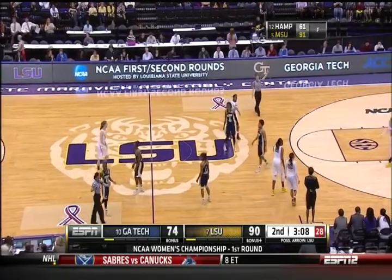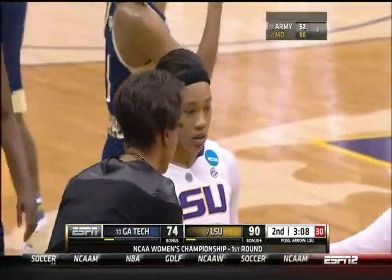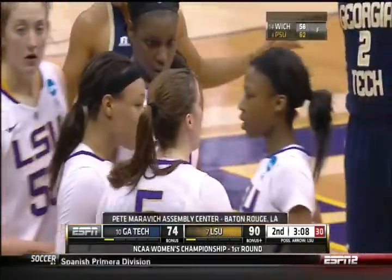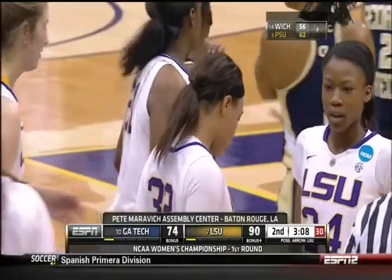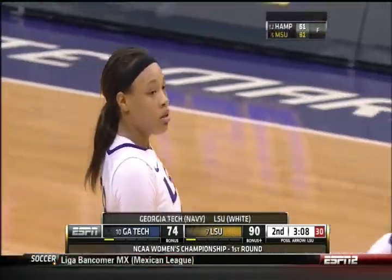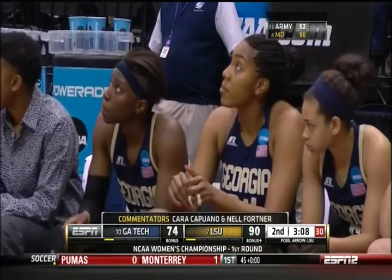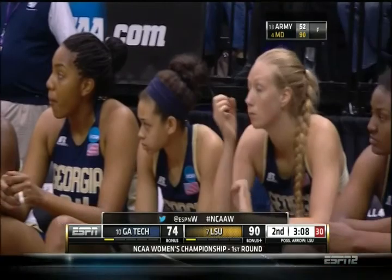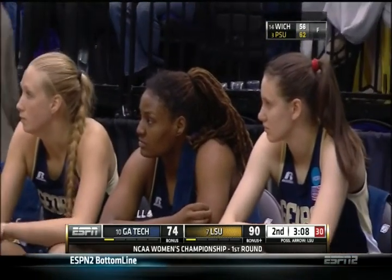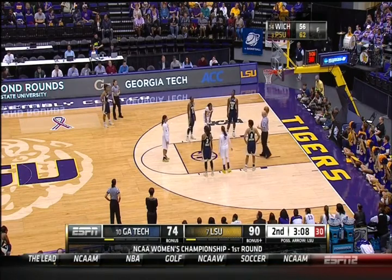Another whistle will send LSU to the line. Kara Capuano and former Olympic head coach Nell Fortner with you. LSU with a 90-74 advantage in this 7-10 matchup in the Louisville region. The home team, Nell, came out aggressive, really firing on all cylinders, making early shots, and they have just ridden that energy into this second half.